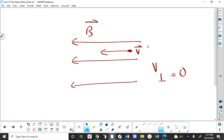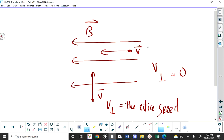Whereas a particle moving this way with a certain velocity, the perpendicular component equals the entire speed, because the entire vector that's the velocity vector is perpendicular to the magnetic field. If I had a third particle moving with the same speed as the other two, but it were moving in that direction, it would experience a magnetic force because there is a perpendicular component to that velocity. But it's not the entire velocity vector.